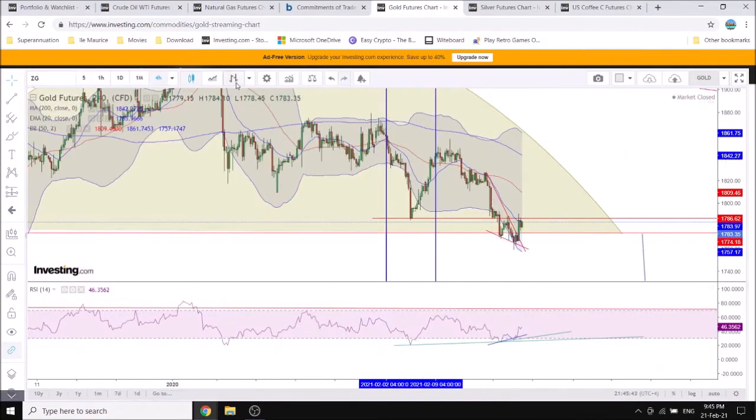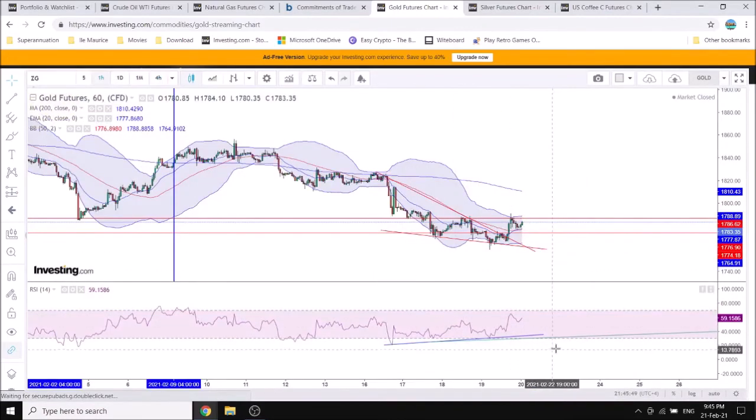We've set divergence on the 4 hours. That's quite obvious here. The 1 hour is also telling the same thing. There's lots of momentum on that break. We got a falling wedge that got broken with a really big green candle. So it's all buy signal short term.